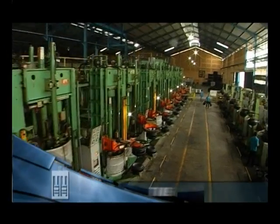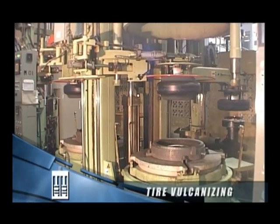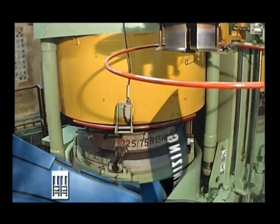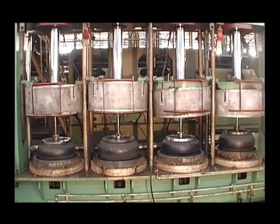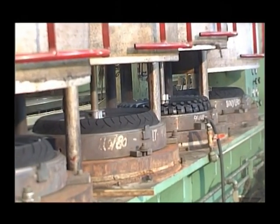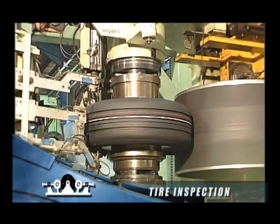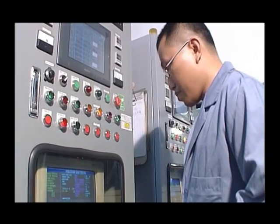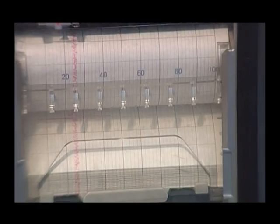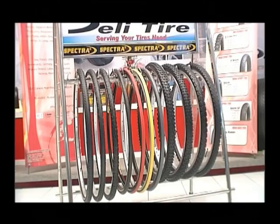Tire vulcanizing. This is the final step of the manufacturing process where the green tire is placed into a mold which is set at a specific temperature. The green tire eventually takes up the shape and forms the tread details and sidewall according to the mold design. Tire inspection is an important step in ensuring quality, both performance and safety. Series of checks conducted include visual examination and balancing test.